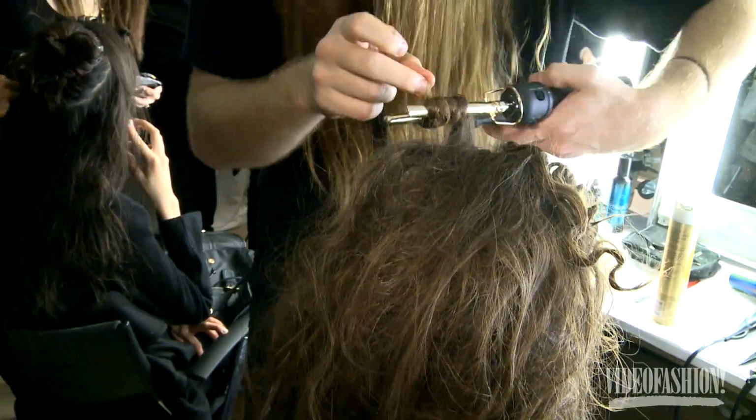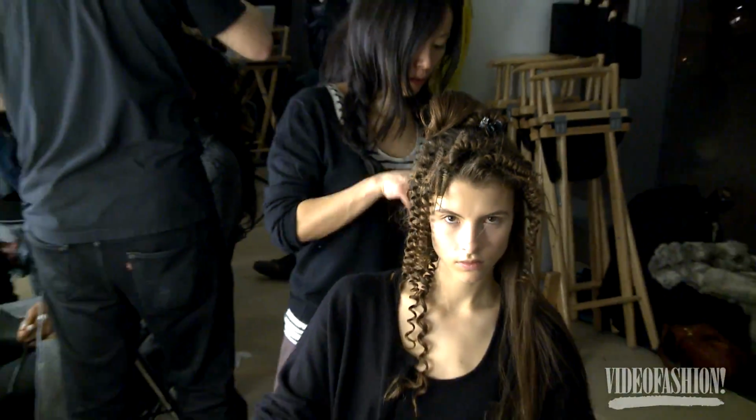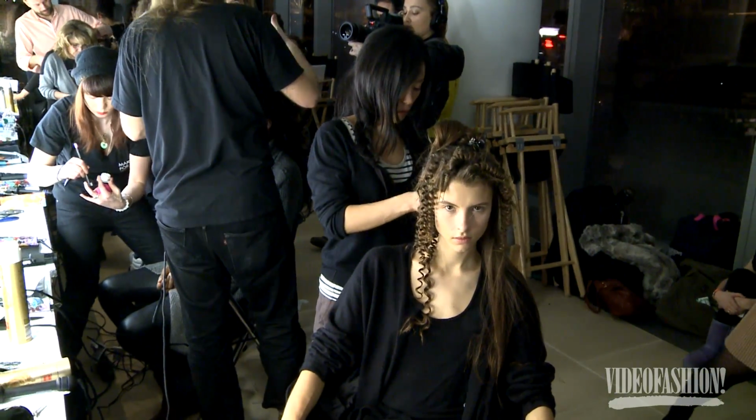Some are going to be quite tight to the head, some are going to be very loose to the head, some are going to be almost completely down. It's going to be a whole kind of organic mess.